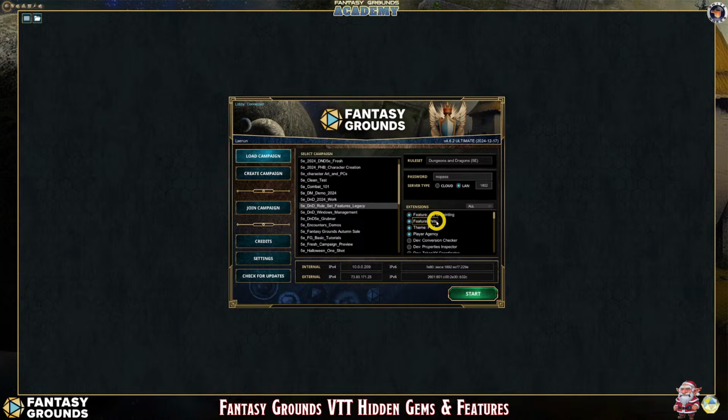I also have the Pets extension. I think both of these are free. Pets is so you can add companion animals, that sort of thing, vehicles, horses, so that way your players can control it easier, and it gives them the ability to move the token and advance the combat tracker and those sort of things.